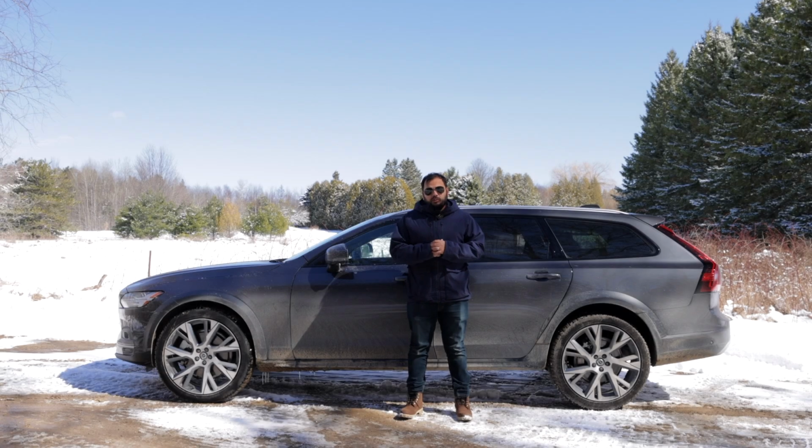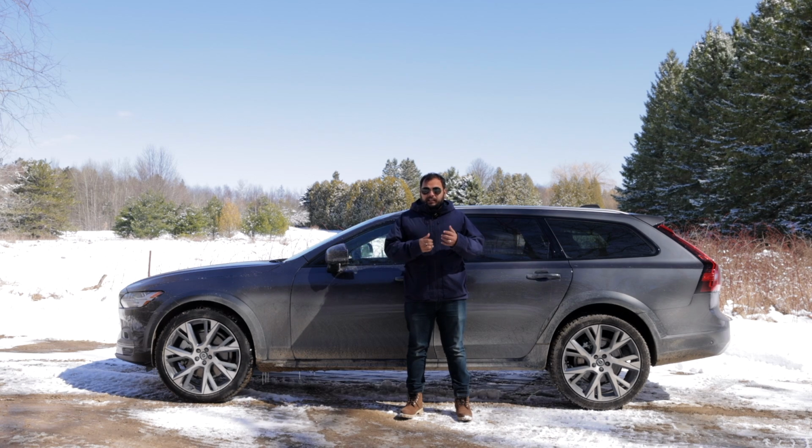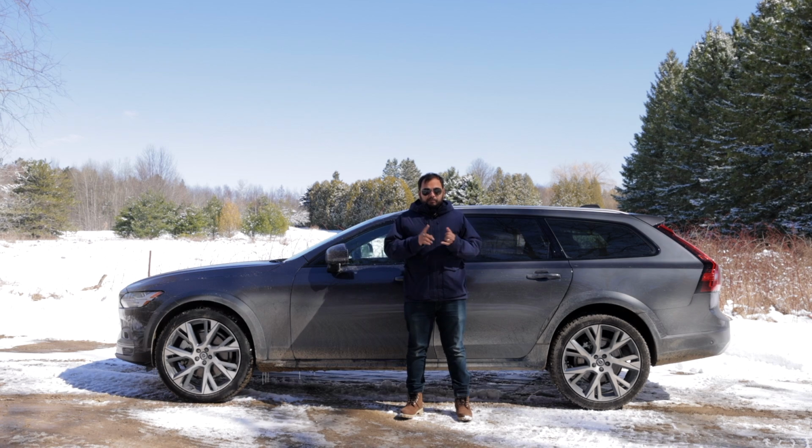In conclusion, then, the 2024 Volvo V90 Cross Country. Well, I'm personally a big fan of the estate, the wagon body style, and after driving this for a week, I can understand why it's so popular in a variety of markets. Not the North American market, but the European markets, they still love the wagons. It's immensely practical. The boot is huge. Space inside the cabin for passengers and driver is very, very good.